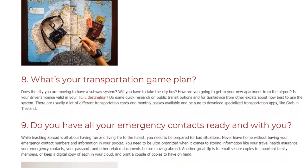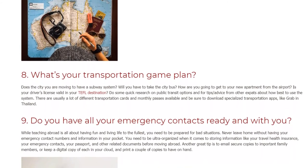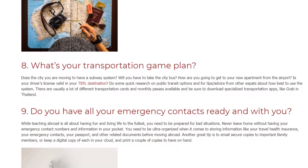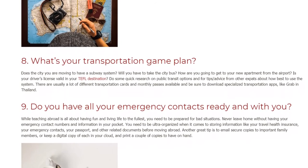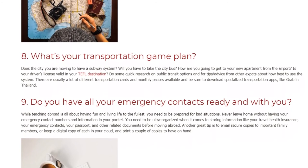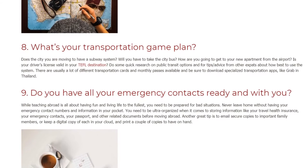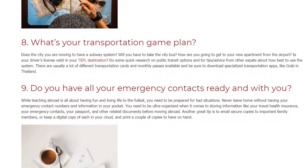Do some quick research on public transit options and for tips, advice from other expats about how best to use the system. There are usually a lot of different transportation cards and monthly passes available, and be sure to download specialized transportation apps, like Grab in Thailand.